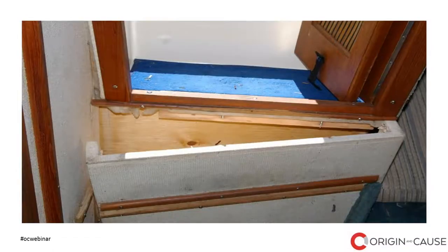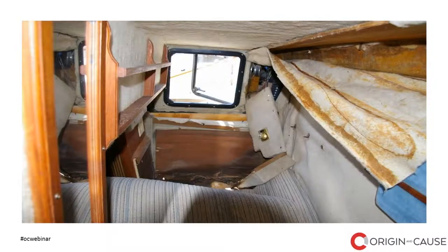Now we're looking inside the cabin, and you can see the staircase leading to the aft deck has been displaced. Looking forward in the cabin, you can see that the headliner has been torn away from the cabin, and materials have been displaced and disrupted by the explosion.